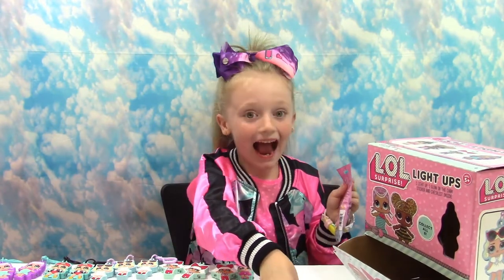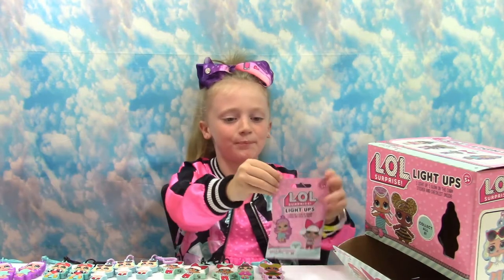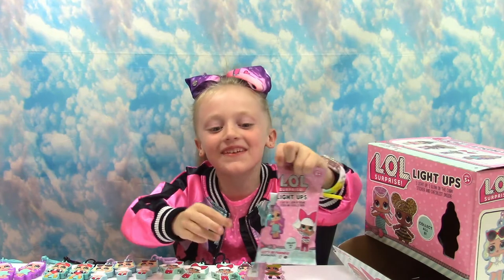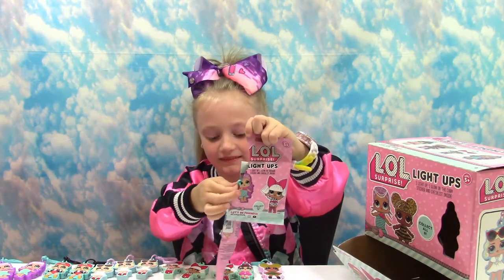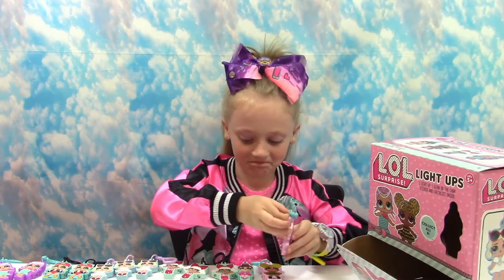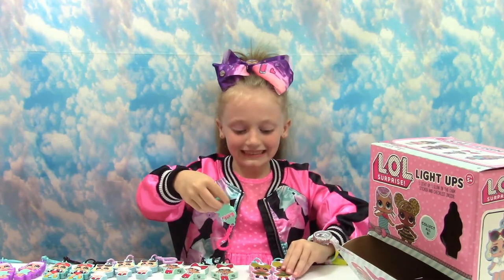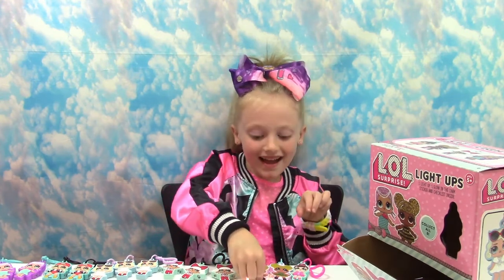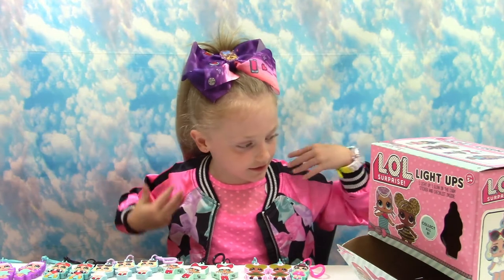Our only hope. Hope has to be here. Arrive, arrive. Oh, it's Queen Bee, but that's okay. She was an awesome one, so we just need two. When we get more packages, we'll be looking for them. I just love the glow-in-the-dark stickers.